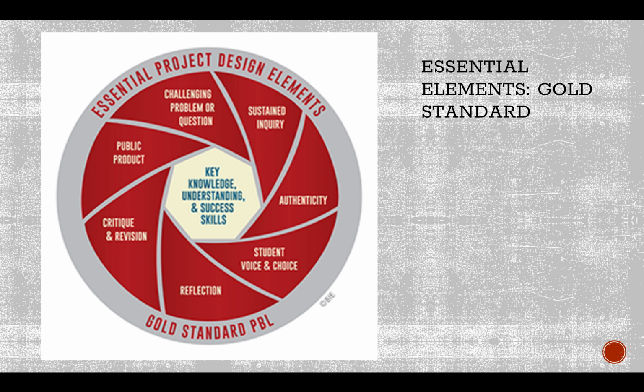This graphic represents some of the key design elements of problem-based learning. Some would call it the gold standard criteria for a high-quality PBL. Central to learning in a PBL, at the center of the graphic, are key knowledge, understanding, and success skills that would include 21st century skills. Students build skills valuable for today's world, such as critical thinking, problem solving, collaboration, communication, and leveraging their creativity to help solve those problems. These skills are taught throughout and assessed.